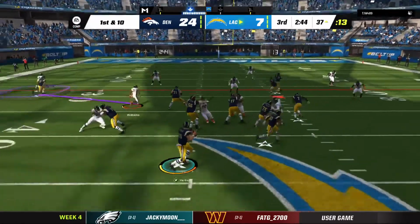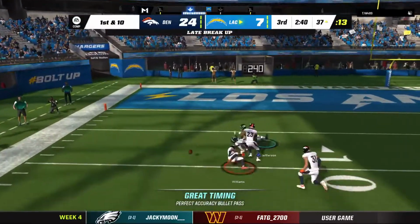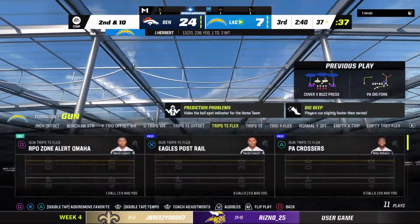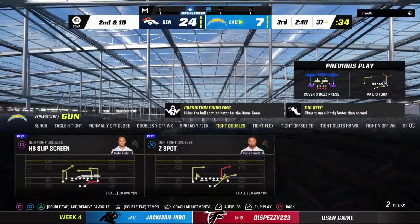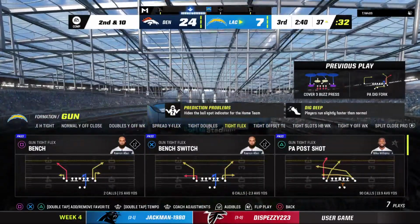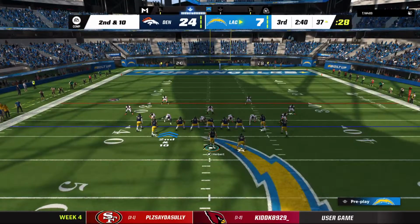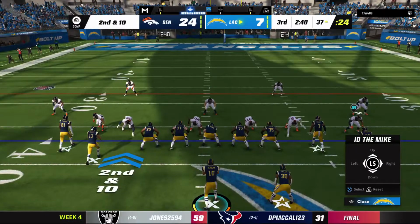A play fake, and now Herbert to throw. And incomplete on a deep ball. You get the sense that they're saying we're not playing up to what we're capable of, and we're deep enough into the game that the early jitters are long gone, that they should now have some sense of continuity and be able to make some of these plays that they have not been doing so far.